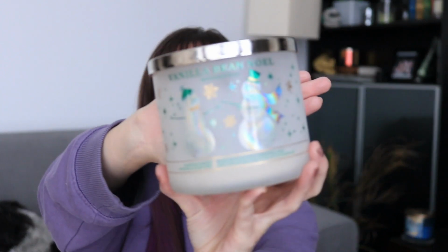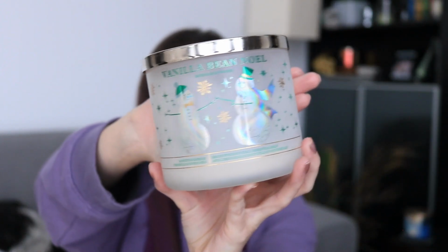So one of the items I want to talk about is a Bath & Body Works candle. This is the Vanilla Bean Noel candle. I'm sad that this one is done, the packaging on it is super cute. So this is a sad pan. This is one of my favorite candle scents. I'll definitely repurchase it. I do have a regular Vanilla Bean right now that's pretty close to being done too. I'm savoring that one a little bit. But yeah, I really like this scent.